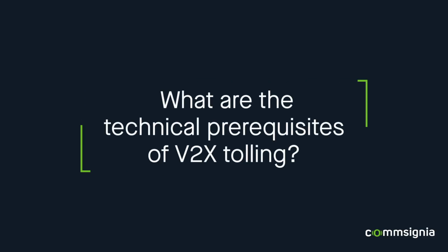What are the technical prerequisites of V2X tolling? So what do we need technically to deploy a complete tolling system, focusing first on the infrastructure and then on the vehicle side? On infrastructure, you will need roadside units, which are small boxes with antennas. On the car side, you will need onboard units, which will be in every car in the future. But if you encounter a car which doesn't have one, there are aftermarket onboard units which can be installed later, or cheaper ones that can just be put into the car as a loan or something. And for the payment transaction processing system, you can keep continuity and reuse the existing system that you have.